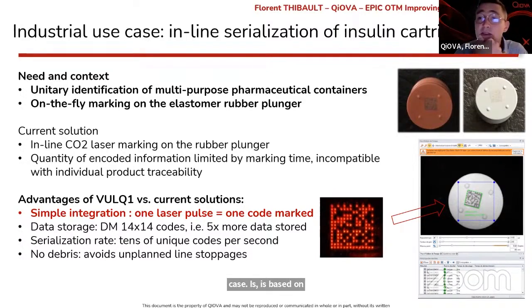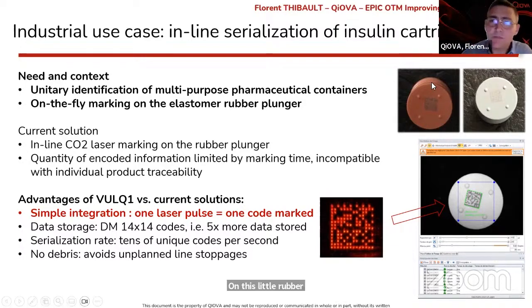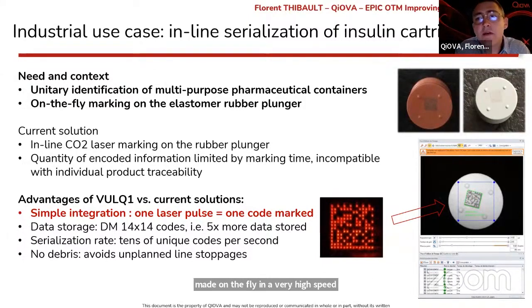One of the first cases is based on an evolution. That's an actual case. Now you have laboratories that have set up serialization of sub-product marking on this little rubber plunger that you can find. It's an elastomer plunger, and this one is marked with our lasers. It's made on the fly in very high-speed production, where around 10 products are produced per second, 10 new single products per second.